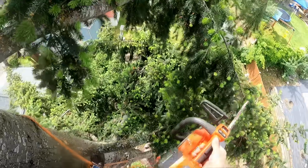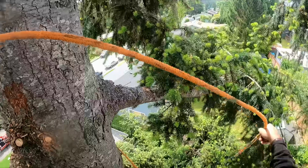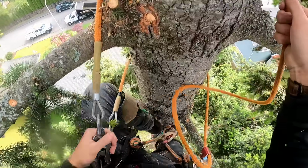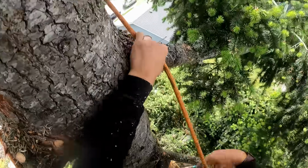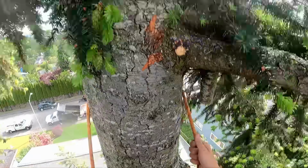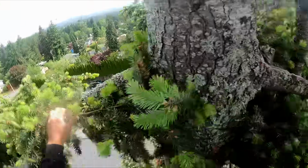I know a lot of guys would double tie in for all these cuts, and I'm not saying you shouldn't by any means. You should. But I do feel pretty safe with the steel core flip line. People say you can cut through it just as easy as rope, and I don't believe that to be the case. Like I said, I'm not recommending you don't double tie in. Sometimes with these little ones, it's so much faster.